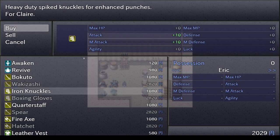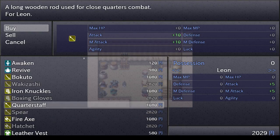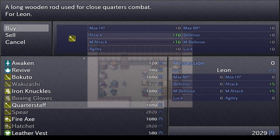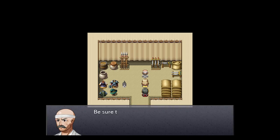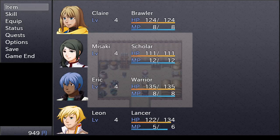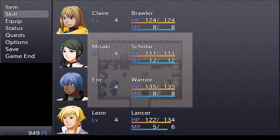Let's see, what else? So we've already given Eric a thing. Leon, we could get plus 5. Here, we could get something for Claire. This is probably best that I get this for Leon, because that's a plus 5. Alright. Be sure to equip any weapons. Alright, and it's a shame I can't do that from... Well, okay, whatever. Also, I probably should have sold the item and purchased more items and stuff, but whatever. So is Misaki that we got? No, it was... Claire. No, it was Eric? Yeah, we got a hatchet.